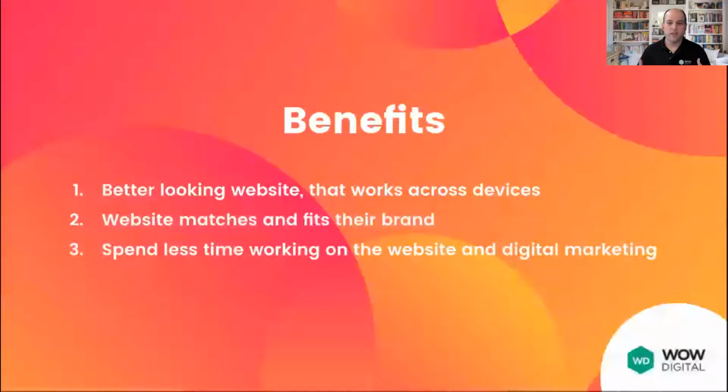By implementing these modifications, you'll have a compelling and better looking website that works across devices. You'll have a website that fits your brand's look and feel, and you'll end up with more time because you'll be spending less effort working on the website and digital marketing. And to that point, you can leverage automation and system integration, which leads into shift number 2.